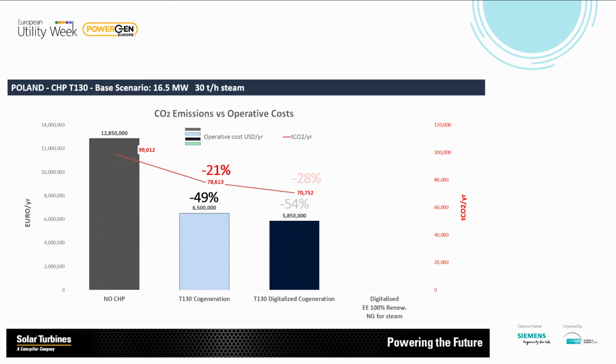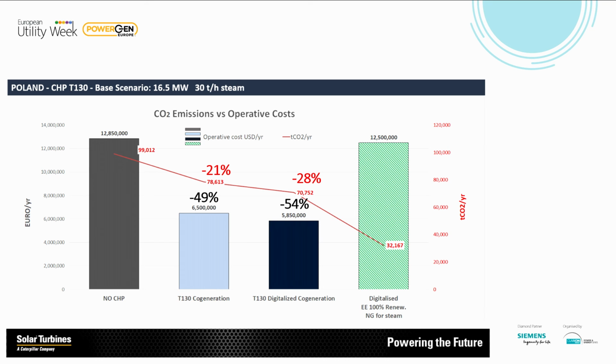But when we are able to implement a digitalized cogeneration system, connected to the production, connected to the grid, and able to use direct drying into the system of the customer, the reduction is bigger in terms of operating cost, but also in terms of CO2 reduction. What happened with the renewable energy? Of course, the CO2 goes down, minus 67%, but the operating costs typically are comparable, many times higher than the operating cost that you have with the non-renewable source.